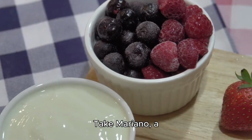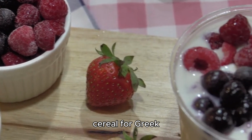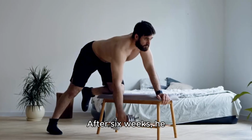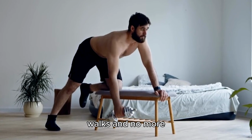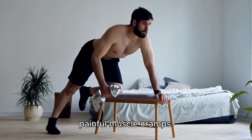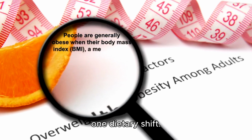Take Mariano, a 64-year-old who swapped sugary cereal for Greek yogurt with berries. After 6 weeks, he noticed stronger morning walks and no more painful muscle cramps. The change was subtle but undeniable, all from one dietary shift.